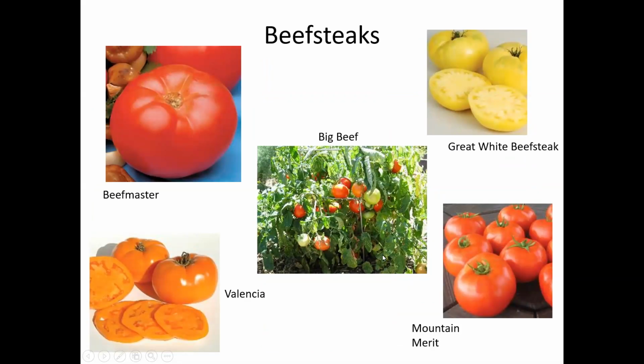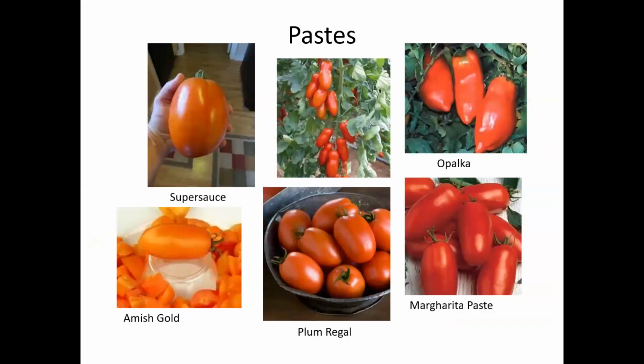Then you have beefsteaks. But again, sometimes beefsteaks are also considered classics, whatever. I might want to mention Big Beef. That's a pretty popular variety. It was at one time an AAS All-America Selections winner. If you see that AAS symbol, that means it was tested in a whole bunch of different locations and it had good flavor, good disease resistance, good yield. And they have a website, All-America Selections. And every year they pick some for being the new selections that are really good. Okay, these two, Mountain Merit and Big Beef, have pretty good disease resistance too. I think Beef Master does too. But anyway, if you plant several tomatoes, diversity is probably good. You know, plant a few different varieties.